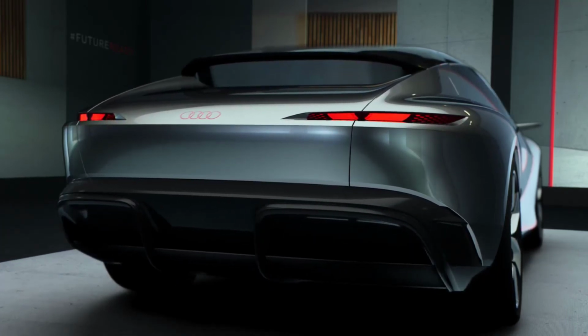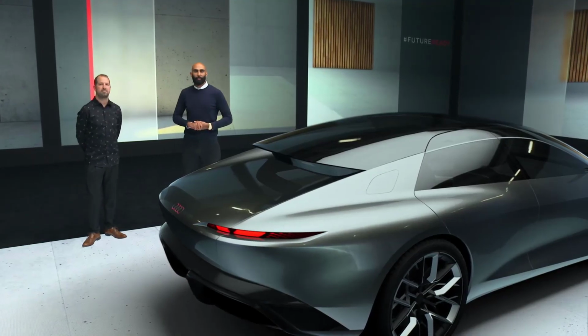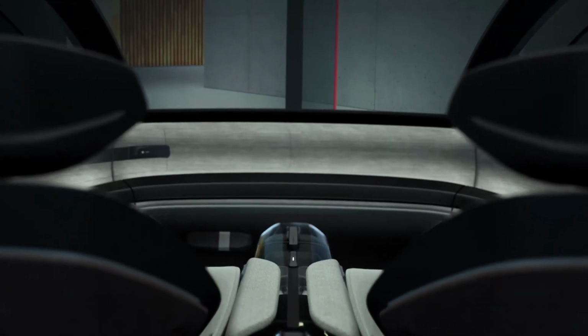So I think that concludes our talk for the exterior design of this car. Now I would like to introduce Alex Bart. He will explain the interior design of this concept car. Thank you, Emma and Jason.